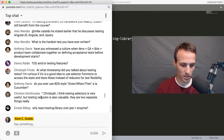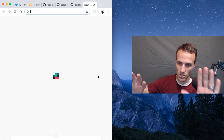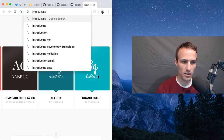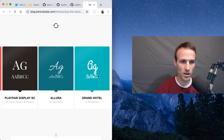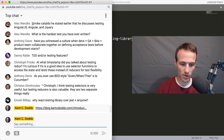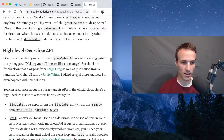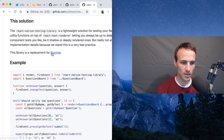We've got a couple more questions. Why React Testing Library over Jest plus Enzyme? So it's not Jest and Enzyme versus React Testing Library. It's Enzyme versus React Testing Library. Use Jest with both of them. But see my blog post, Introducing React Testing Library. Check out that blog post, and you can learn some interesting things about why I think Enzyme is not a good idea and why React Testing Library exists.